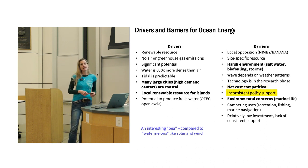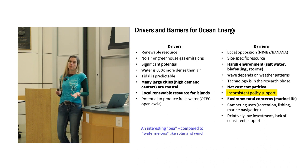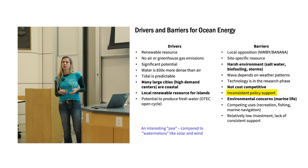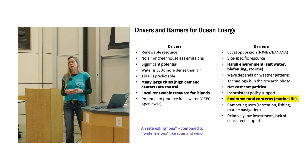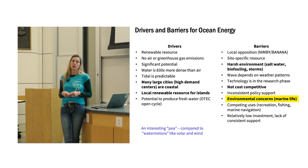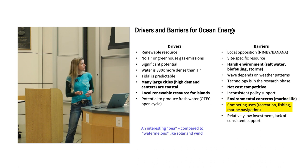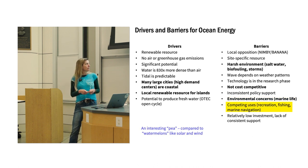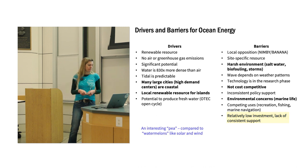There's definitely inconsistent policy support. That's not just true here in the US. We've seen that in other places, Europe, China, but there is some growing interest in some places. And then of course you have environmental concerns like marine life. And that includes not just the fish and corals or other ecosystems, but also the marine mammals that might go through some of these places. Competing uses for humans, recreation, fishing, and marine navigation, and relatively low investment, which we'll talk about.